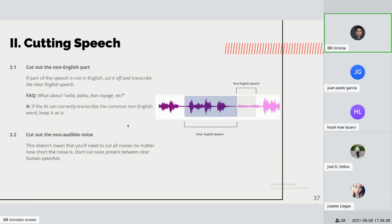Okay, when do we cut and how do we cut? Cut out the non-English part. If part of the speech is not in English, cut it off and transcribe the clear English speech. Right? So kunyari, I said something in English over here, full straight English, and then bigla akong nag-Tagalog sa end part na 'to. So bawal yung Tagalog, di ba? So what I'm going to do is cut that part na nag-Tagalog ako. So I'm going to only keep the clear English speech.